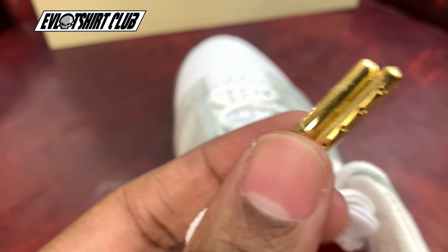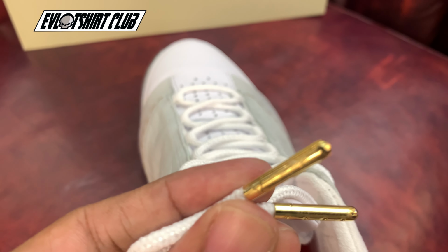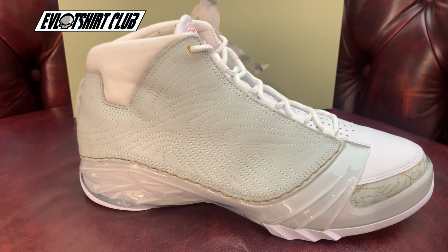Year of the Rabbit, Chinese New Year. Got your gold tip laces here. So like I said, a lot of quality features on this sneaker, and the silhouette has grown on me quite a bit. But what do you guys think? Is this something that you're going to pick up? It's a little bit more pricey than the normal Js, and as you can see, the special paper like I mentioned earlier. So yeah, what do you think?